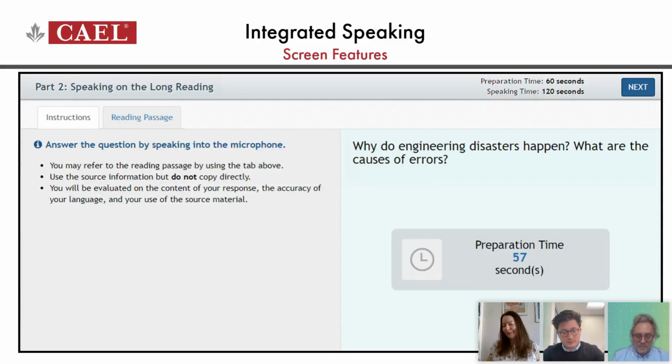So we're not going to look at the reading passage today. We're just going to focus on the speech somebody gave based on it, which is fine. If we look at the top here, we know that we've got 60 seconds to prepare an answer, but we're speaking for 2 minutes. And this is more of an academic presentation, if you will.